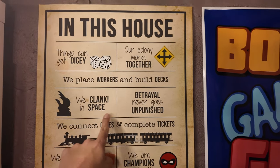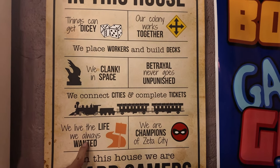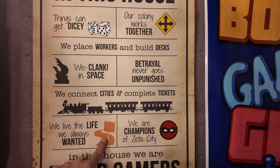We clank in space. Betrayal never goes unpunished. We place workers and build new decks. We live the life we always wanted. And then it has the symbol of the board game.